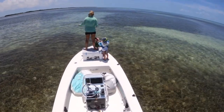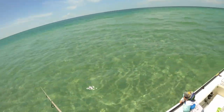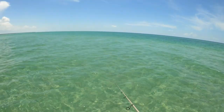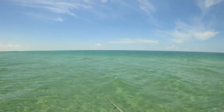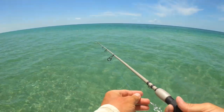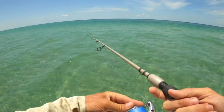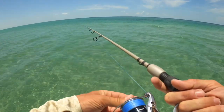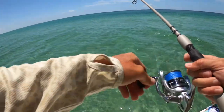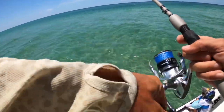Oh, yeah. And so we got an entire school of migrators coming up. We got Chandler. Chandler, chill out. Here we go. These are all big fish. Come on, baby. Eat that crab, tarpon. Eat that crab. Oh. Nope, they didn't want it. They didn't want it. Come on.